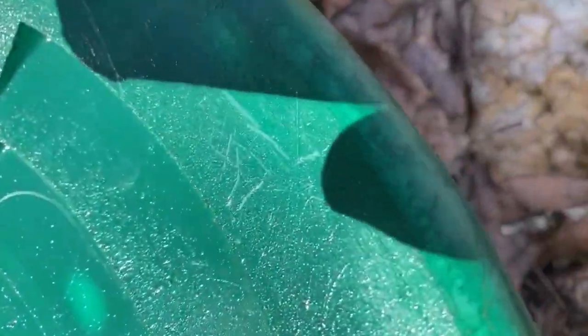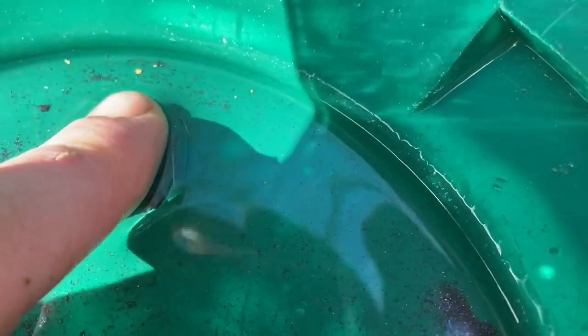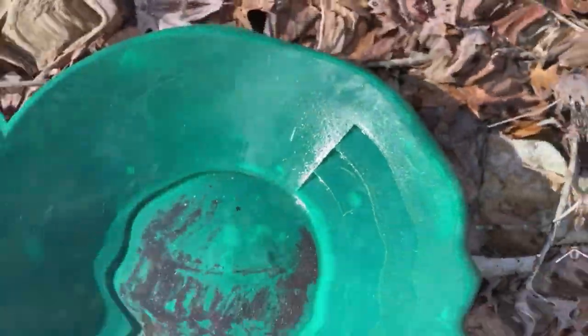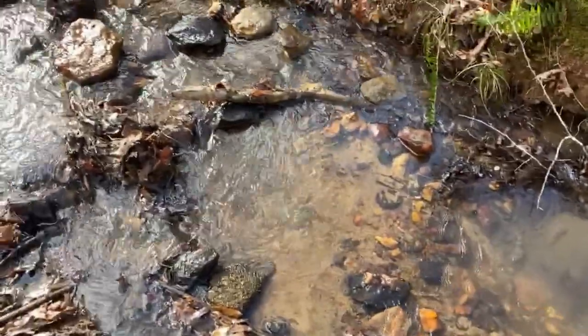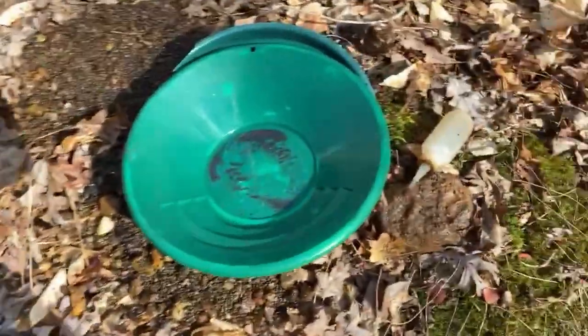Look at that. Where'd I go? That is nice, man. It's so yellow. This gold up here is so pure. That's beautiful. All right. That was the whole first hole. Just did a second hole here. Looks just as good, if not better.